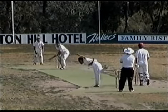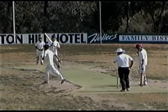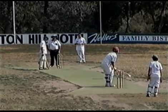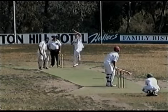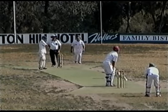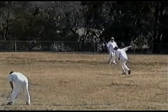Panathan to Jackson. Full toss. Back to the bowler. Panathan to Jackson. Good ball. It'll be Hollywood to McDougall. Seemed to be a player short. Allowed to pass by. Hollywood in again. McDougall taps it away into the cover.